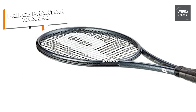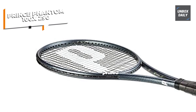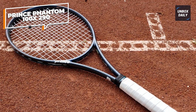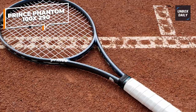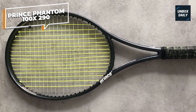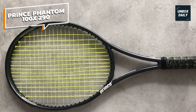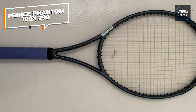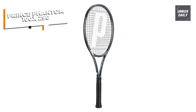Moreover, the Prince Phantom 100X290 introduces an optimized sweet zone, ensuring that shots hit off-center still maintain their potency. You'll experience consistent performance, even in challenging situations, giving you the confidence to tackle any opponent. Comfort is a paramount consideration, and the Phantom 100X290 excels in this aspect. Its advanced dampening technology absorbs vibrations, providing a comfortable and enjoyable feel with every shot. This means you can focus solely on your game without any hindrance. If you're a player who craves versatility, power, and comfort, the Prince Phantom 100X290 is your ultimate weapon.